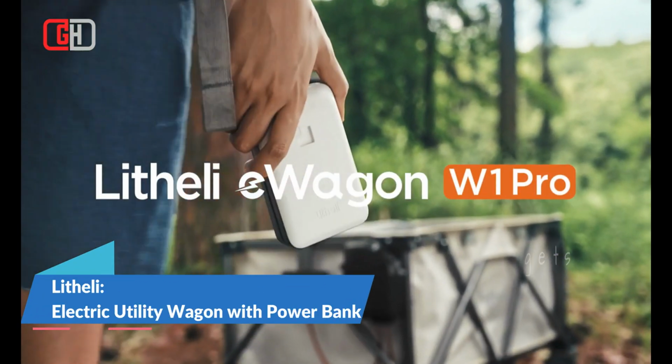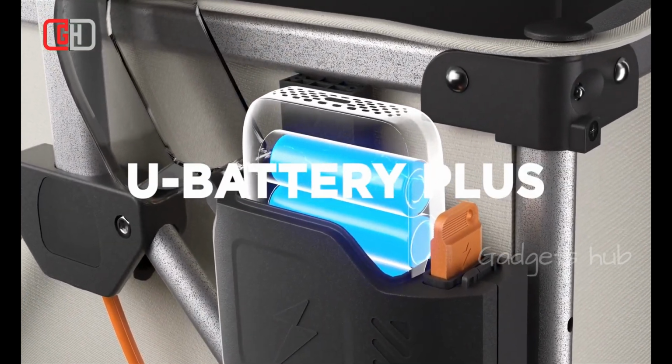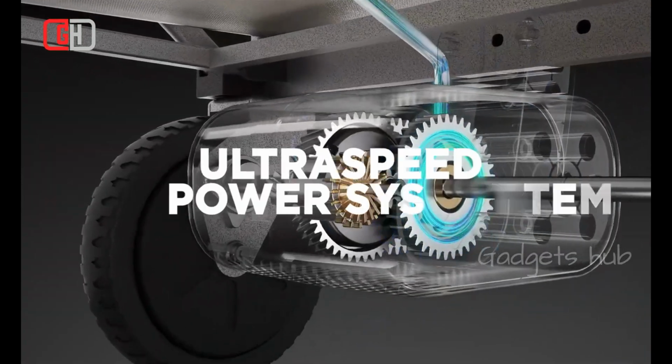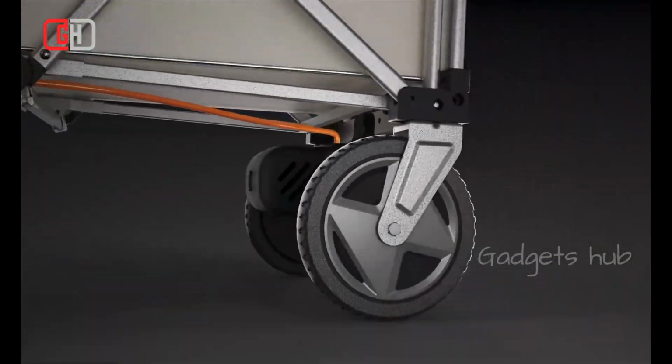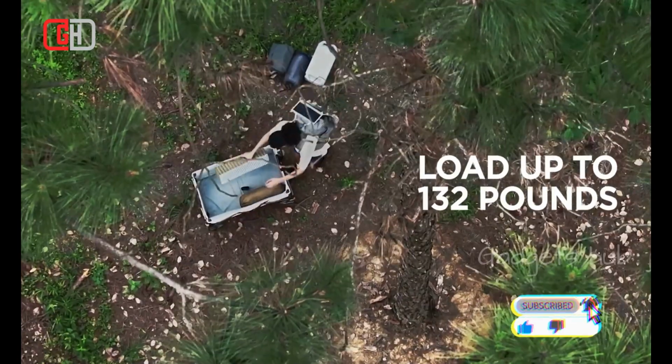Here is the Litheli electric utility wagon with power bank. It is an electric wagon powered by a 20,000 mAh battery that can carry up to 132 pounds. It has a top speed of 6 miles per hour and a range of 12 miles. The wagon can also be used as a power bank to charge other devices.